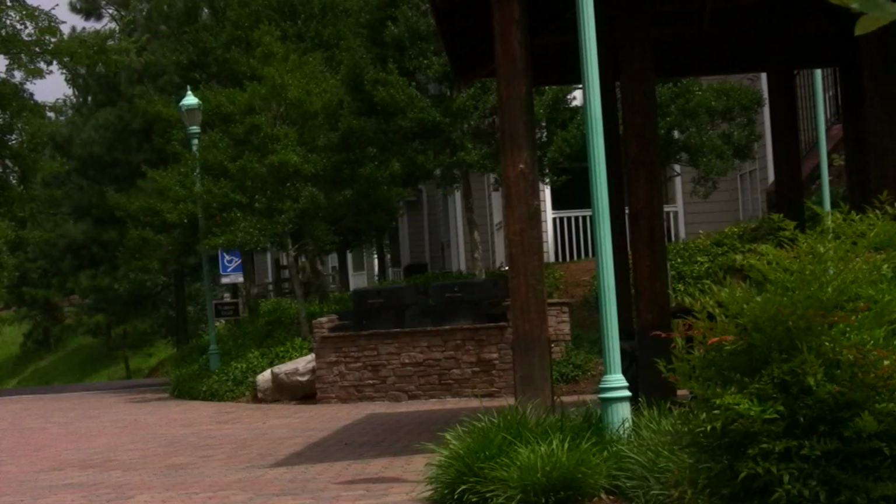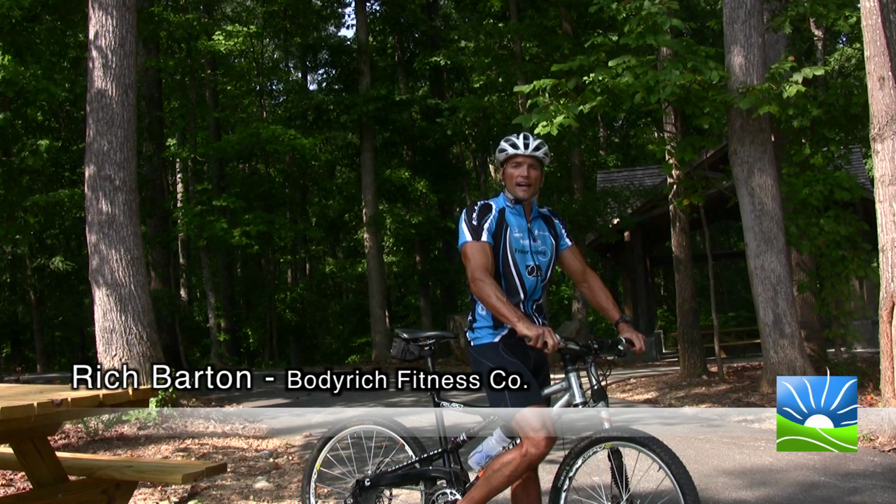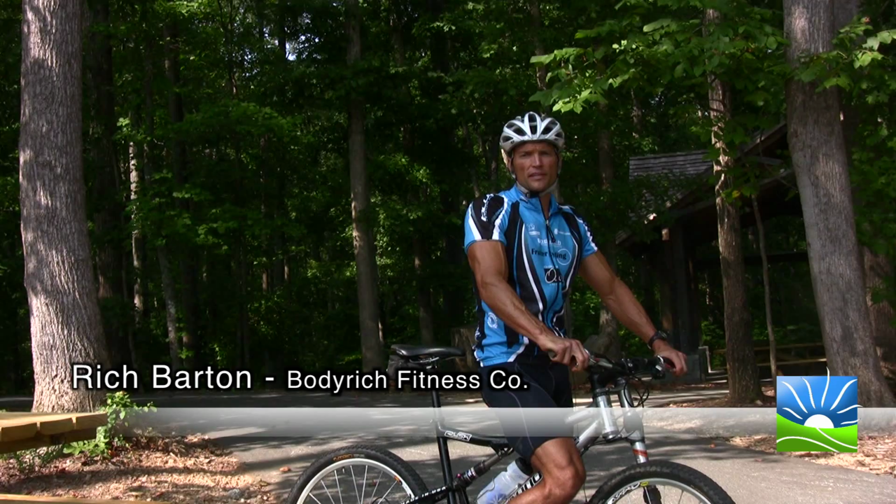Some are great for biking, too. I love biking the trails at the Gwinnett Environmental and Heritage Center. In fact, I come here several times a week. The natural and wooded environment make it a great place to bike. It's perfect for all fitness levels.